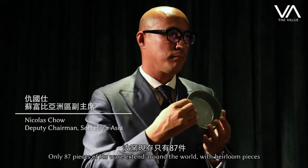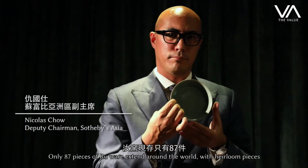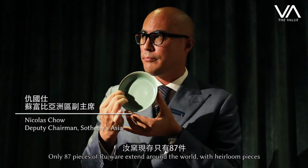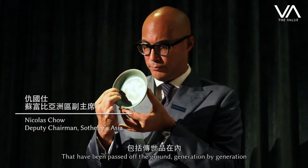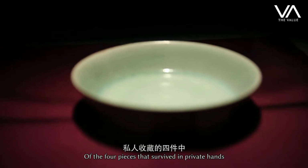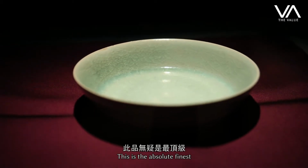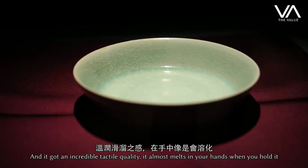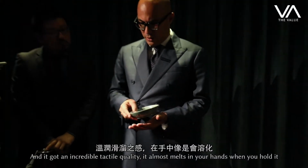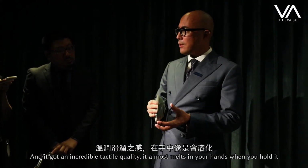Today we count around the world only 87 pieces of Ru ware extant that are heirloom pieces, basically passed down generation by generation. And of the four pieces that have survived in private hands, this is the absolute finest. And it's got an incredible tactile quality. It almost sort of melts in your hand when you hold it. It's incredible.